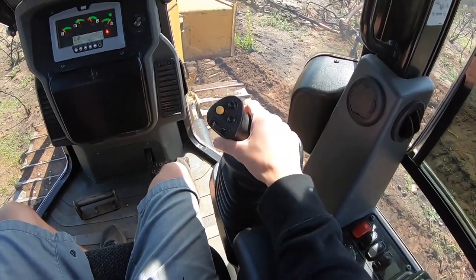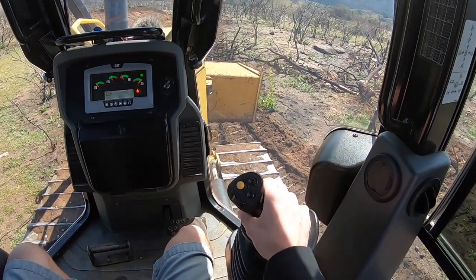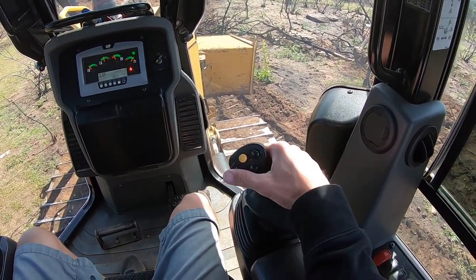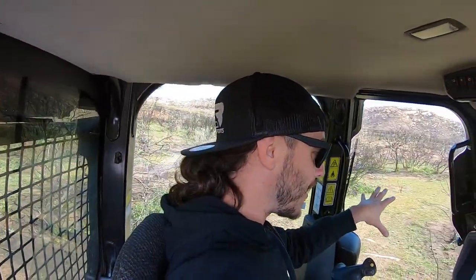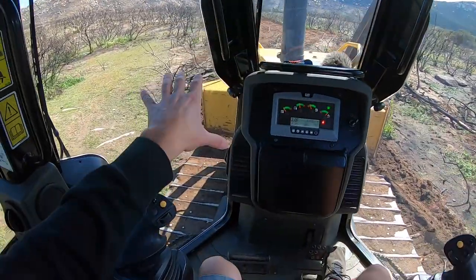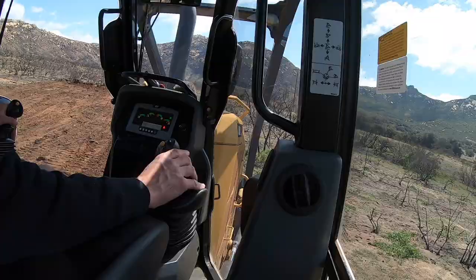So you'll see as we're going through and pushing, I have to constantly keep adjusting the blade, up and down, like you're constantly playing with this. And even though you've got great sight lines on the sides, you don't have the best view up there. So again, shout out to people that do this for a living. It's not easy.